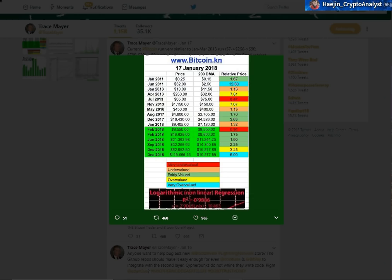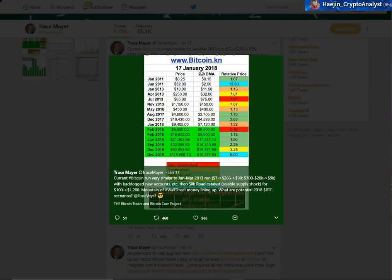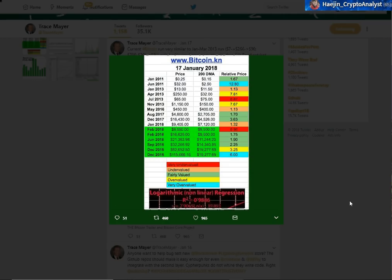Now, I also wanted to share this with you. I like Chase Mill. I think he's very smart, very entrepreneurial. Started in Bitcoin very early, speaks very well, argues quite well, debates well. But also, I think he knows a little bit about Bitcoin. And this chart in his Twitter shows the following, based on the 200-day moving average, and he got this from bitcoin.kn.